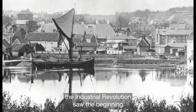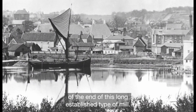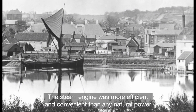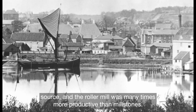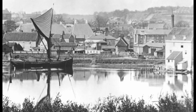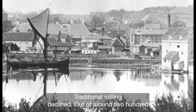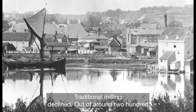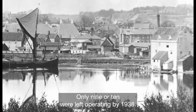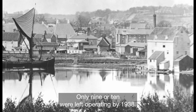The Industrial Revolution saw the beginning of the end of this long-established type of mill. The steam engine was more efficient and convenient than any natural power source, and the roller mill was many times more productive than millstones. Traditional milling declined.